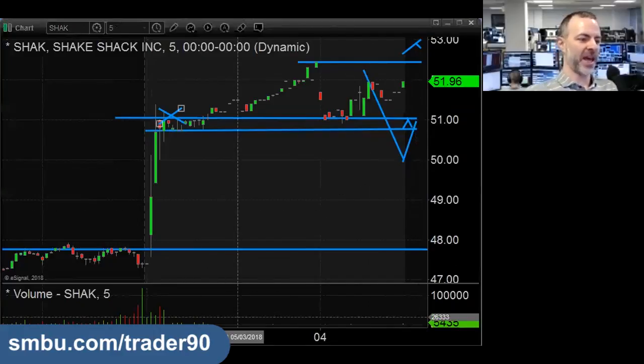The next one is ANET. Oh, and also the other thing is Shake is a little bit thin, so you have to trade it with less size and be careful. After the open, though, if it gets tight and you really see it in a nice tight range and it's being accumulated, that's fine. But right on the open, it could be really wild.